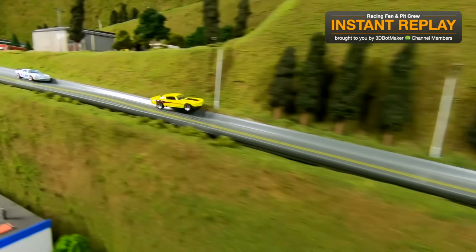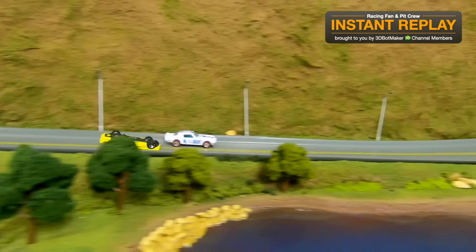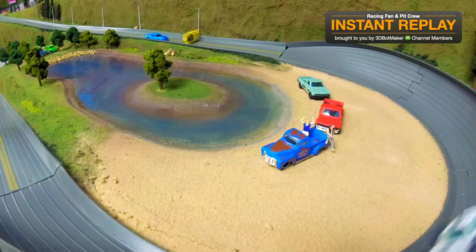Here's another look at that James Dean wreck. He bounced from side to side, got his wheel up off the side of the track, and just rolled over like a sick puppy.